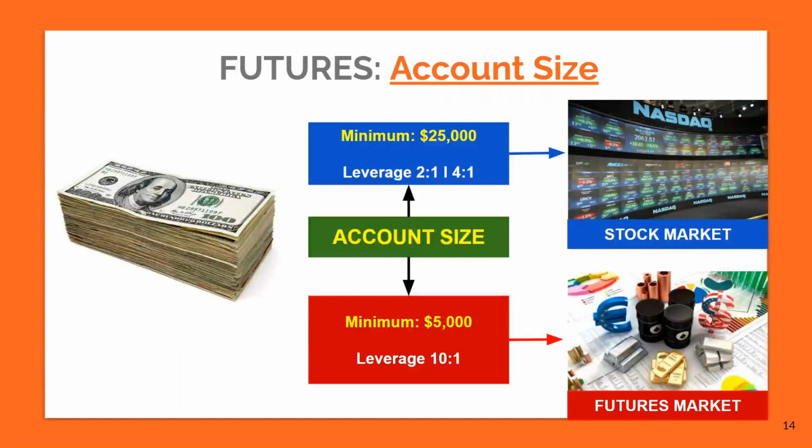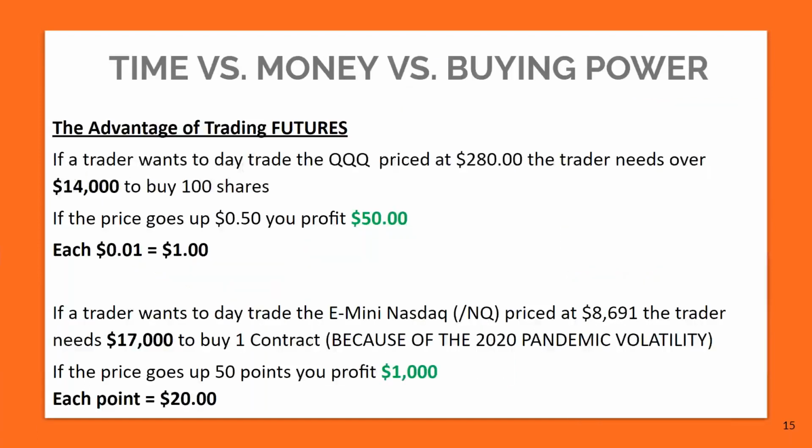So the futures market allows you to open an account for as little as $5,000, and best of all, you do not have to maintain that margin requirement, because as long as you have sufficient cash in your account to cover the margin requirement to trade the futures index or commodity, obviously at that amount you will be trading micros, you can actually have a balance of, let's say, $700 to $800 and still trade futures. So that is a fantastic added value for the futures market.